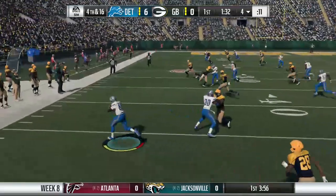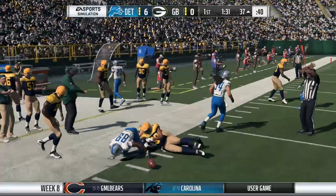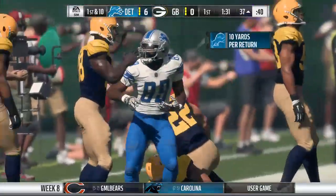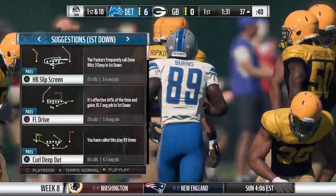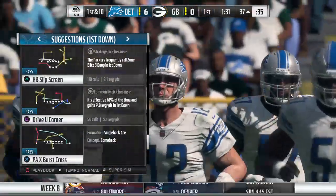Fielded at the 43. A very good return there. Give him an even 20 yards. And the Lions will have excellent field position here as they take over 1st and 10. And Detroit getting set to go now.